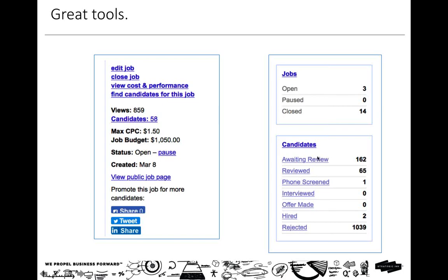And you can see how many you have. There are tools here. I've got 3 open jobs, 14 of them are closed. I've got 162 candidates awaiting review. I have reviewed 65 of those. I phone screen. Now, I sometimes don't use the workflow tools, but there are very interesting, easy-to-use tools, and Indeed is just like GoDaddy.com. They'll get you on the phone, they'll run you through the tools, they'll tell you how to use them, and they'll talk you through the most efficient cost strategies, because what they want you to do is to come back and use them over and over again.